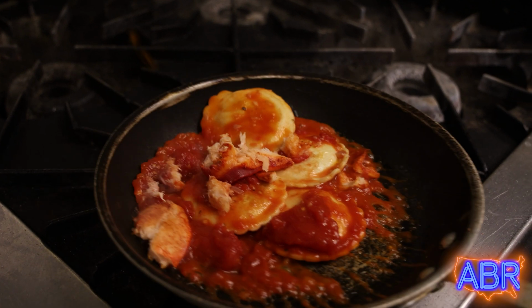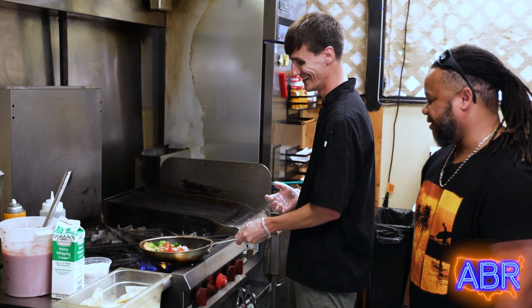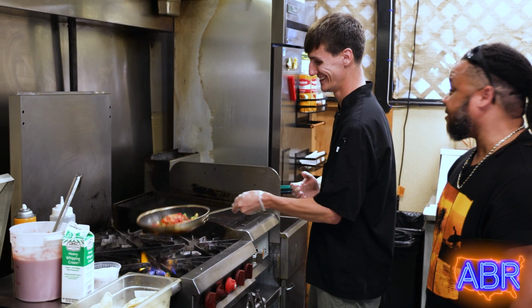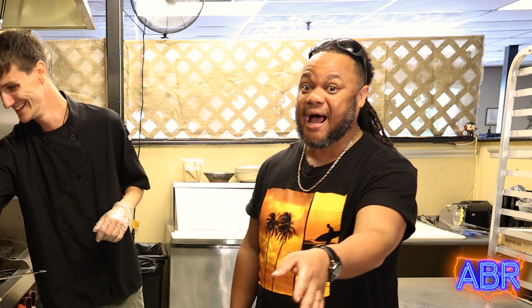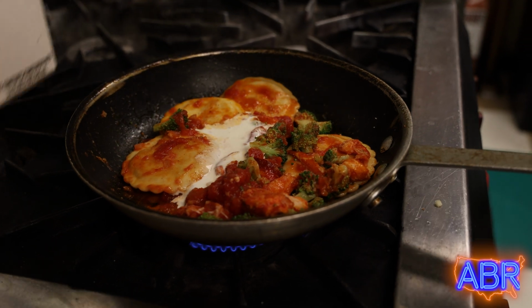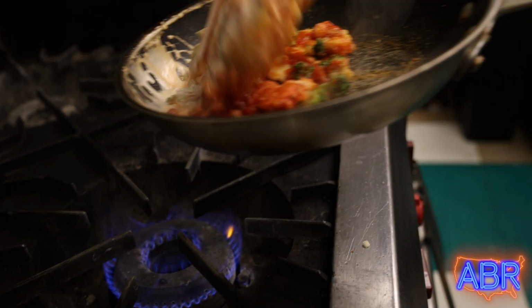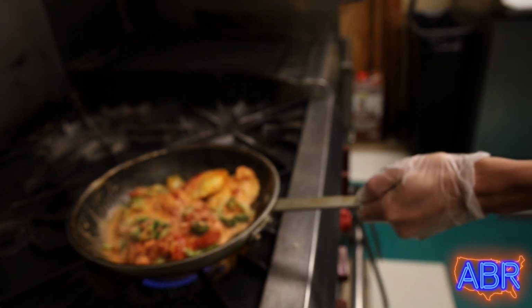Having the lobster just in the ravioli is not enough. Some people like to have some big bites in there, you know? Absolutely, yeah. Look, it's different. You getting some lobster, right? Oh yeah. This ain't just pasta, you getting some lobster. And then a little bit of cream. Oh yeah, I love that flip, look at that. Salt and pepper. Love that technique.